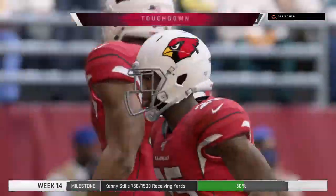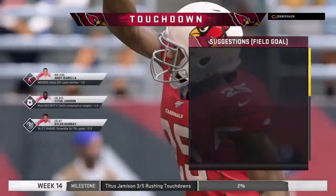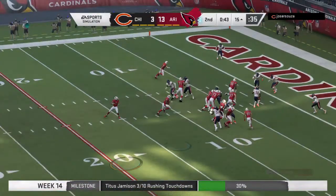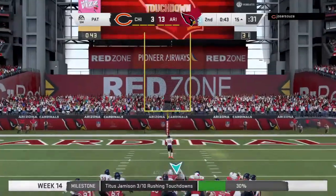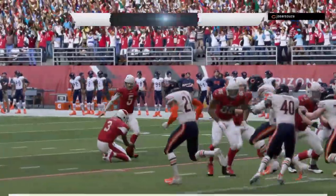And he fights his way in, not giving up. And it's a Cardinal touchdown. A great effort there. His 4th touchdown on the year. And the Cardinals push further out in front. Gonzalez good on the extra point, and that pushes the lead up to 11.